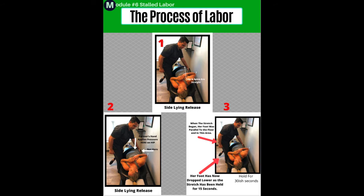And basically, she extends her leg out. So in this diagram, she extends her right leg out. Her right leg would start off parallel to the floor, so her foot would be somewhere around my lower back in this picture. And I hold her pelvis in place. I don't allow her to roll onto her stomach or anything like that. She holds her foot straight out, even with my back, or wherever she can go. And we hold this stretch for 30 seconds.